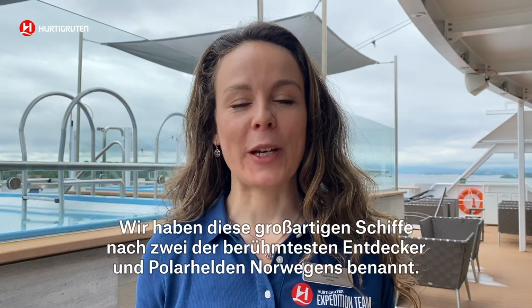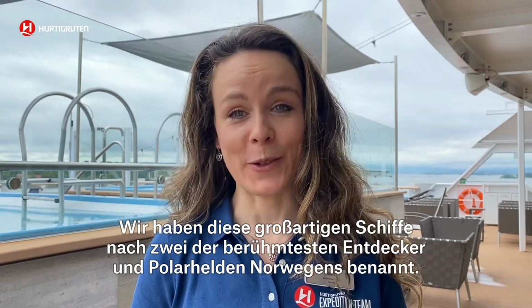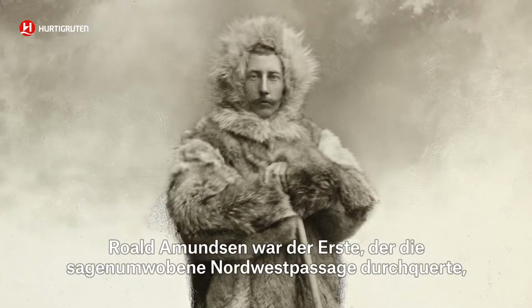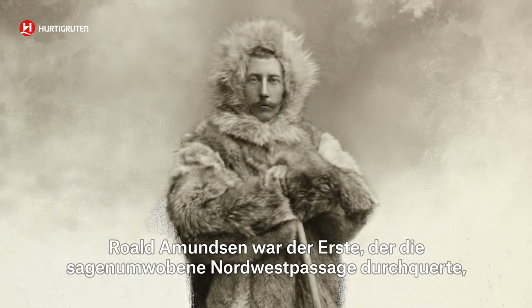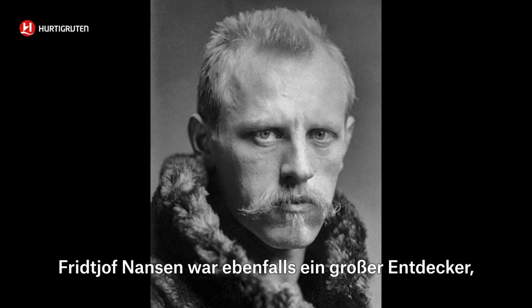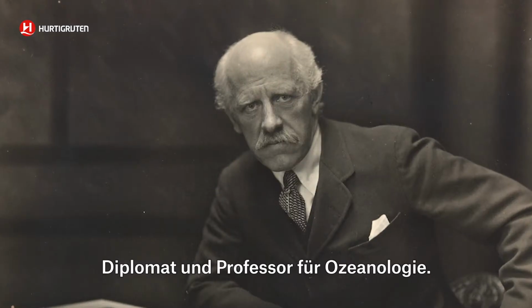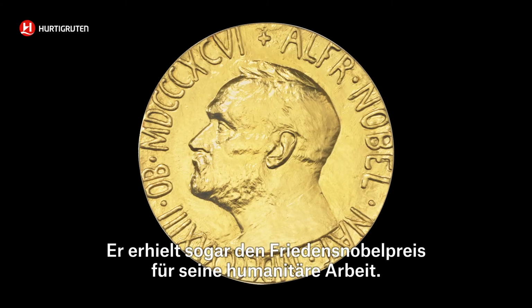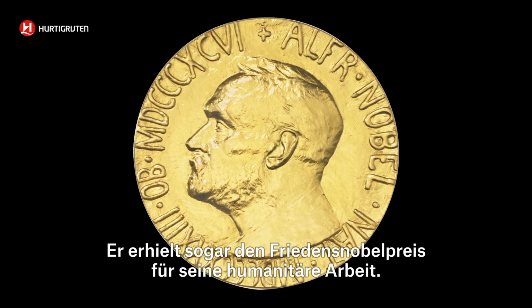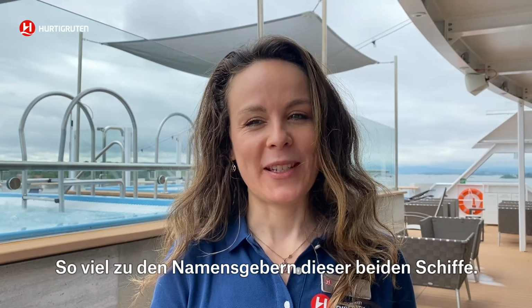We have named these great ships after two of Norway's most famous explorers and polar heroes. Roald Amundsen was the first to sail through the fabled Northwest Passage, and then he was first to reach the geographical South Pole. Fridtjof Nansen was also a great explorer, a diplomat, and a professor in oceanology. He even won the Nobel Peace Prize for his humanitarian work. That was in short the background of the names.